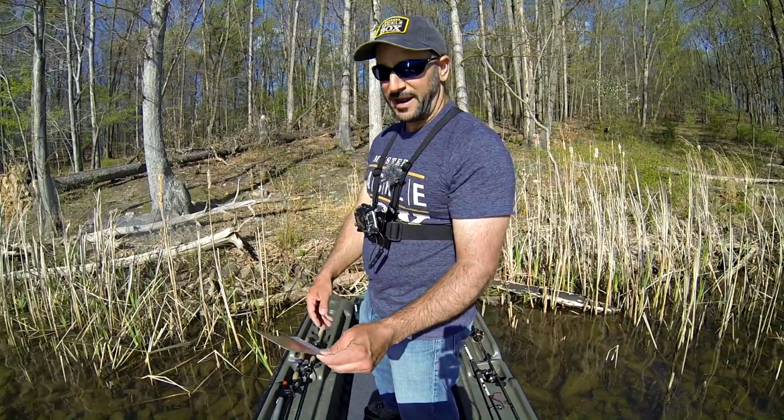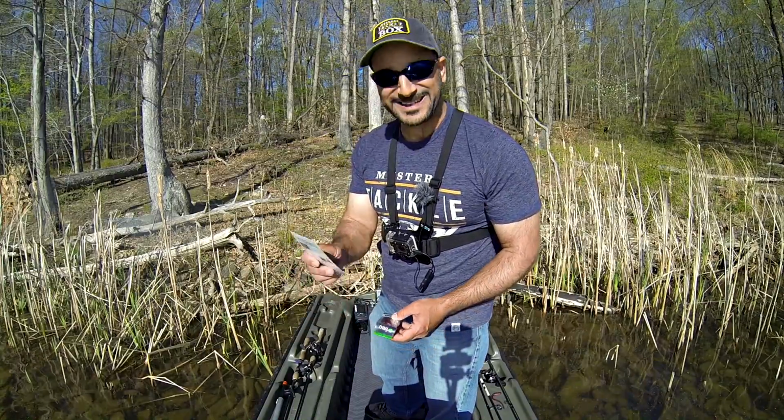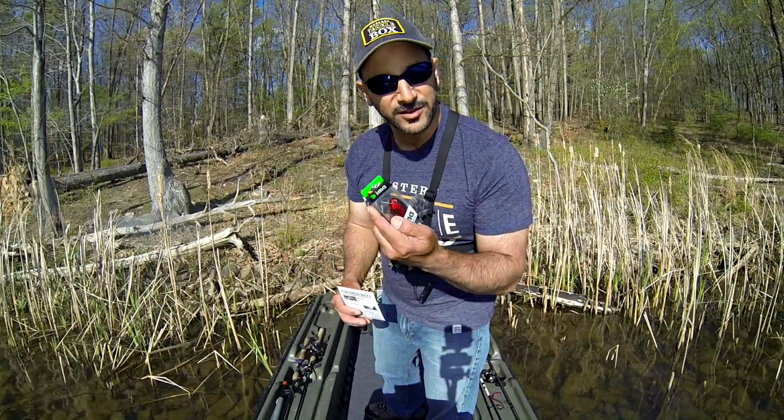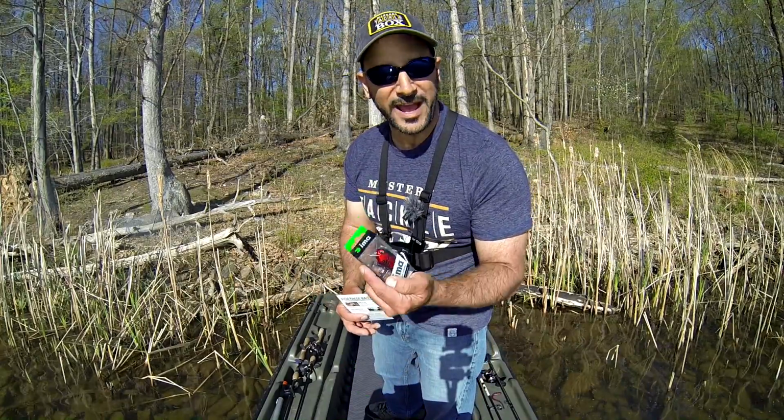And the very first bait out of the box is a good one. It's actually a great one. Maybe later, because the sun's gonna dip as the sky gets a little darker. There's an Ima square bill. That's a red craw, bright red craw, shallow diving square bill.